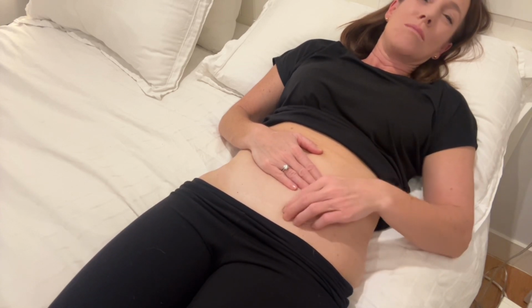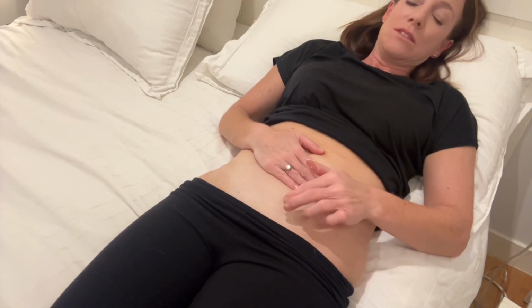So if weeks have gone past and you've done the desensitization and you still really cannot touch that scar, then that might be a good time to go and see your local physiotherapist to have a little bit of assistance with the scar work.